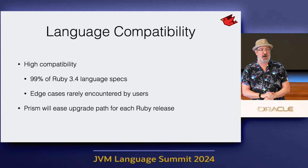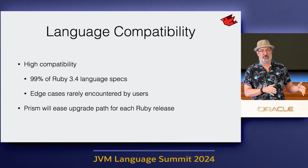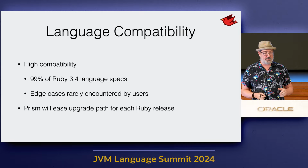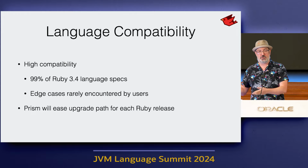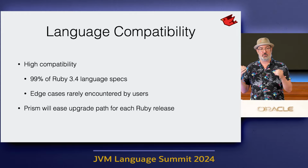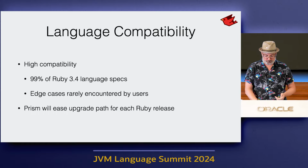We do have a very high level of language compatibility. 99% something of the current Ruby versions' language specifications pass on JRuby. Of the core classes, we're also extremely high compatibility. We're hoping that this Prism parser will make that consistently easy for us to upgrade. All we'll need to do is upgrade to the new version of the shared parser that JRuby and us both use, and then we just fill in the blanks and make sure it compiles down properly.